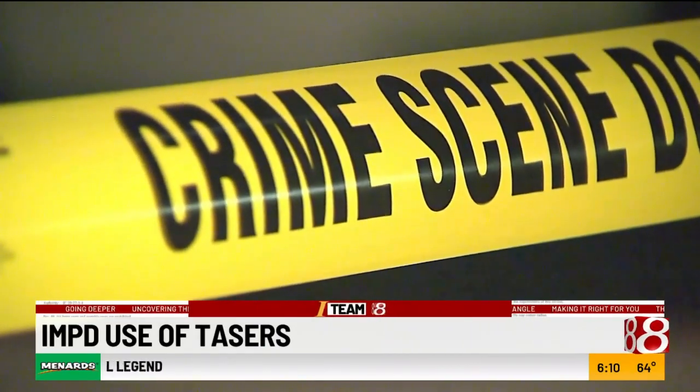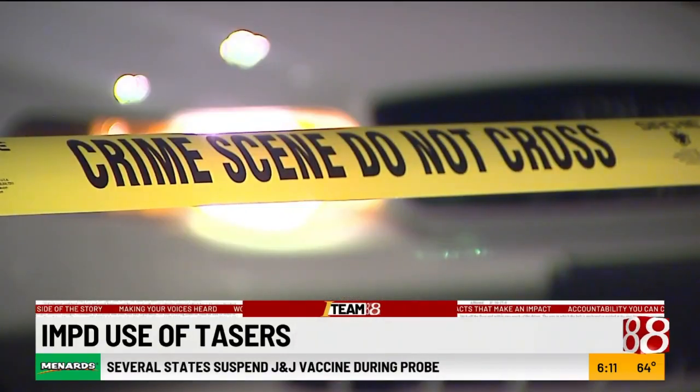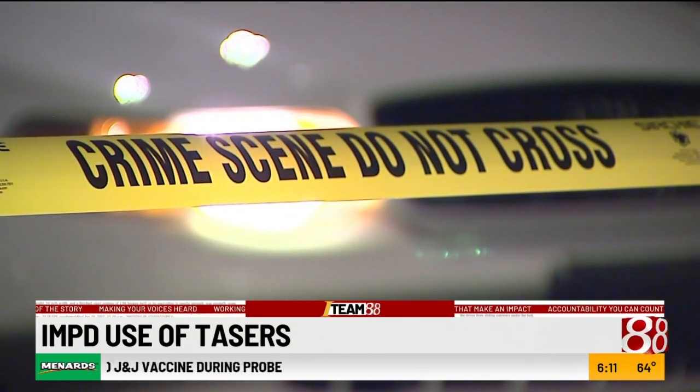IMPD policy requires officers to wear their taser opposite their handgun. The handgun is still considered the primary weapon. One of the concerns we have when we train the taser and we deploy the taser is that officers don't mistake their handgun for their taser. So we train officers to put their taser on their support side of their body. So that would be the non-pistol side of the body. If an officer is right-handed, the taser goes on the left side of their belt.